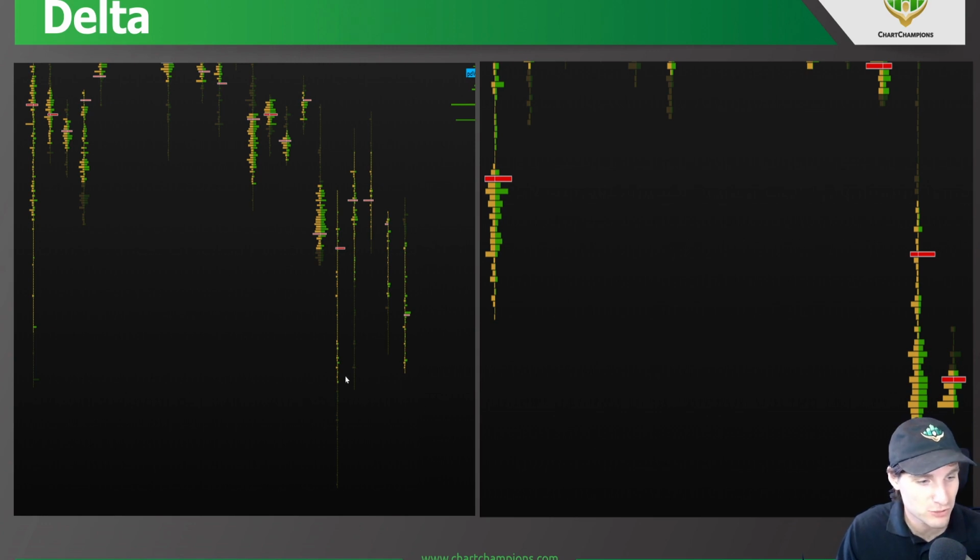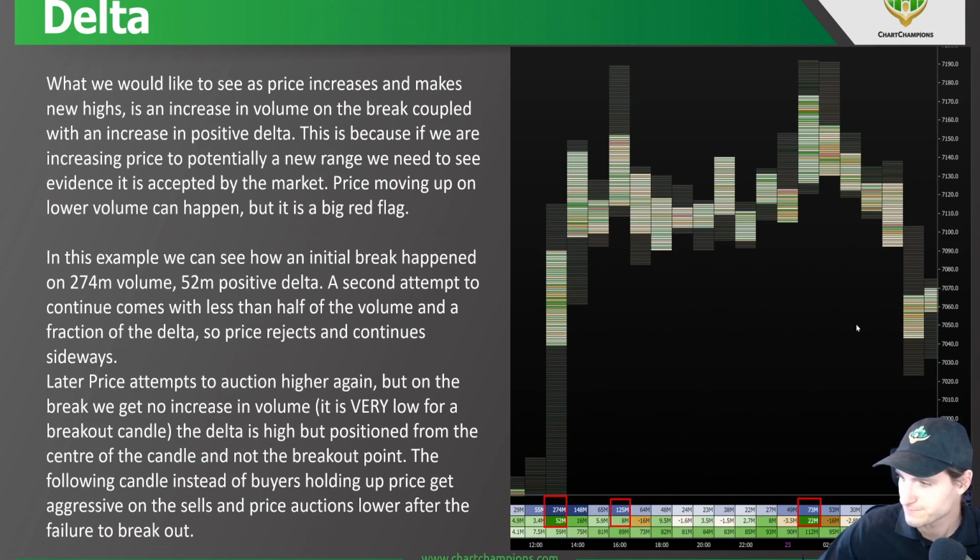So this is an example just visually of how you would not want to see a breakout happening versus how you would want to see a breakout happening. Again, these P's and B's are visual representations of whether people are aggressively buying or aggressively selling through a high and through a low.